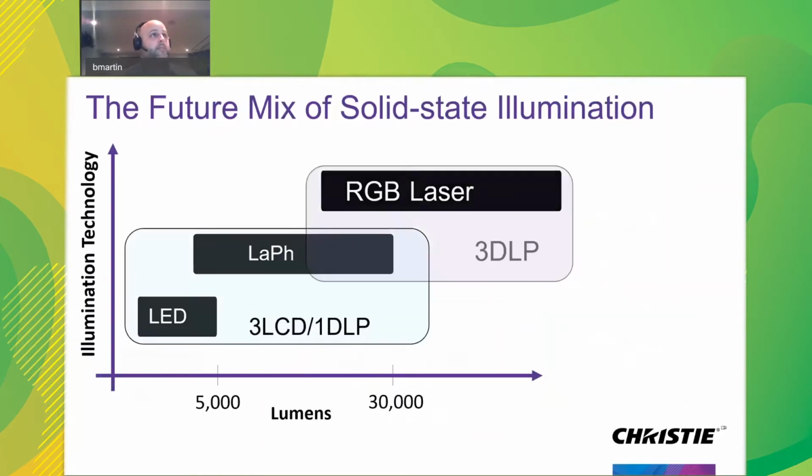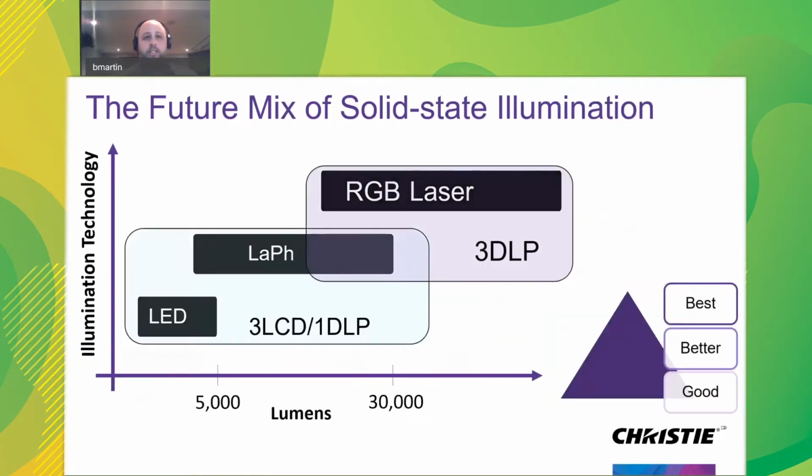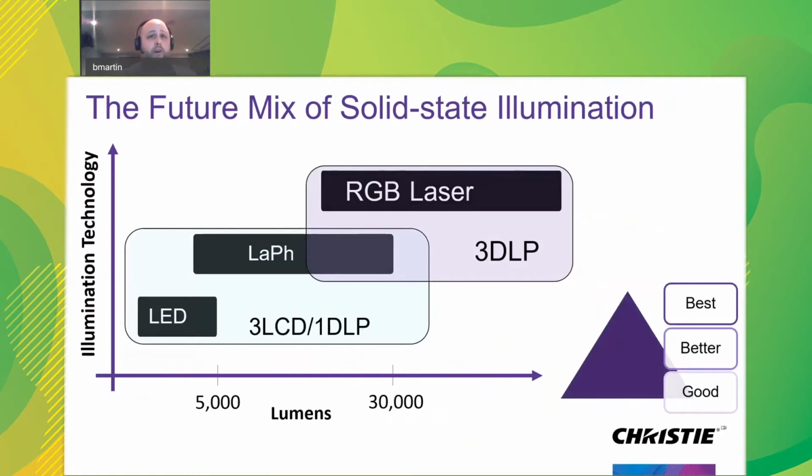Upcoming slides. So we do get asked questions about LED technology and if we're investigating it. And the answer is yes. LED's limitation is really the brightness you're going to get out of them. They have great color, but getting more than 5,000 lumens in a relatively small form factor is still a technology limit.